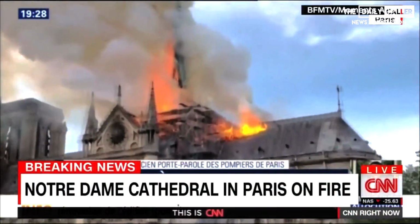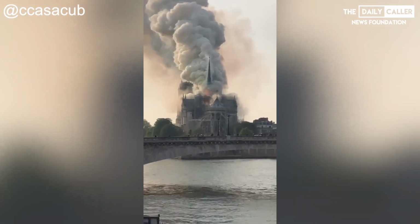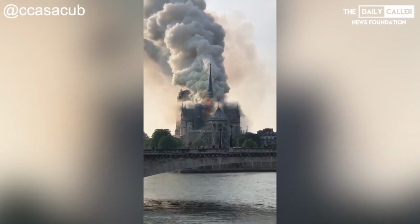We're following breaking news out of Paris. This is the Cathedral of Notre-Dame. It is on fire. This is burning out of control.